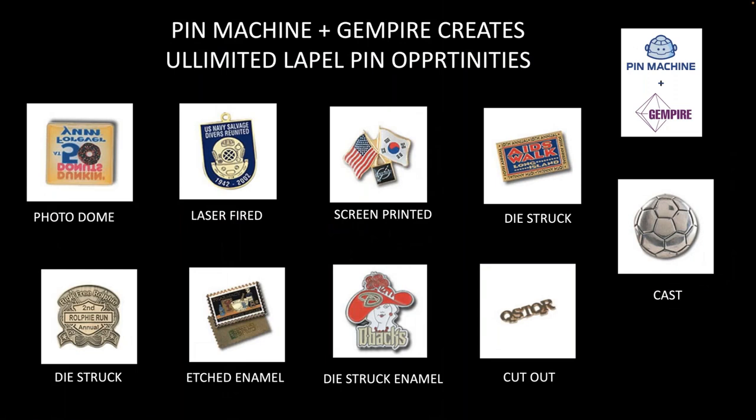Now, I talked about Pen Machine and Gempire merging. Here is a little pitch that I'm going to make with you on lapel pens. If you go call on big customers and they say, oh, I can get lapel pens cheaper than what you quoted me, say, well, are you buying die cut, screen print, laser fired? 99% of them will say, we don't know, we just want lapel pens. You want to impress big buyers? Know the different lapel pen processes. You want a lapel pen sample selling kit? Tommy@penmachine.com. Great way to impress clients that you know different processes.